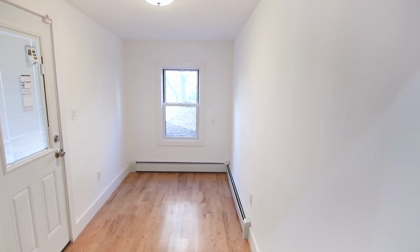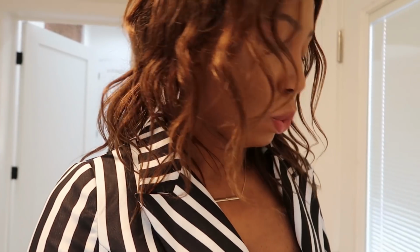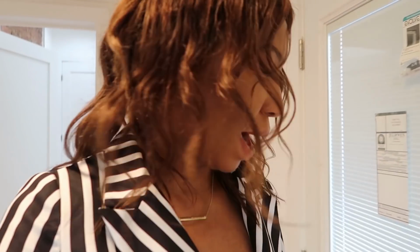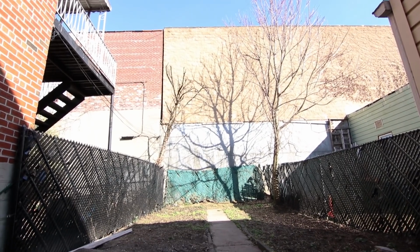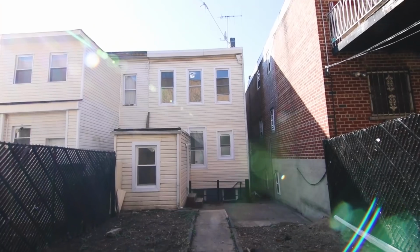And then right off of the bathroom, you have this bonus room. So it can be used as a playroom, or if you wanted to use it as storage, but it goes directly out to the backyard. So this is the backyard. It is a really big backyard. It definitely needs some work.